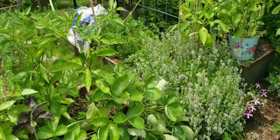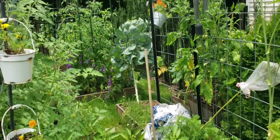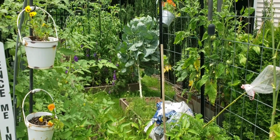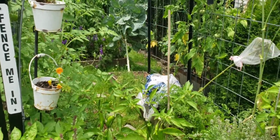Don't think we should try to get back in there, but you can see my Brussels sprout still growing. Well, it's not growing, it's just finishing up producing those Brussels. Probably take some of those off tonight for dinner.